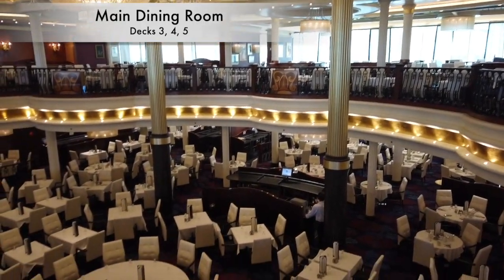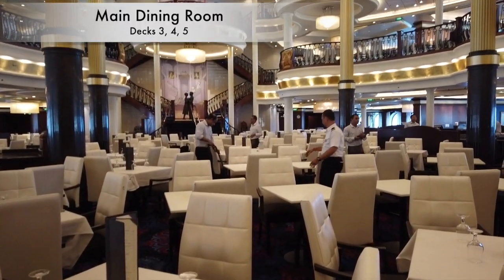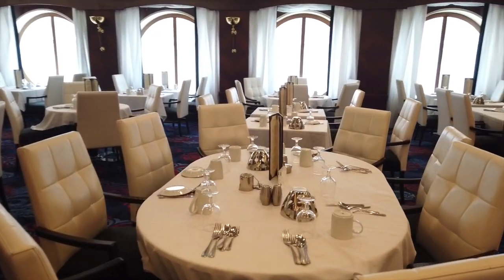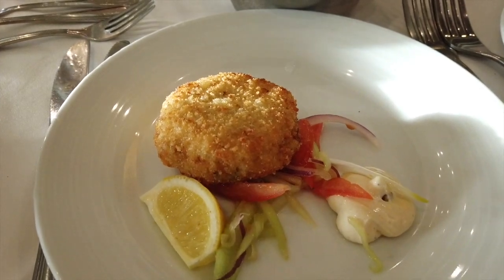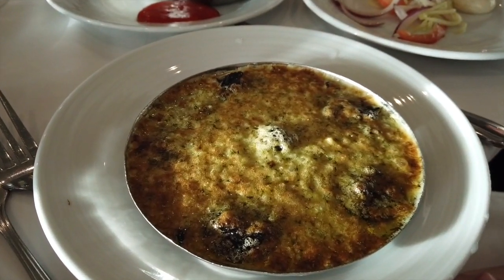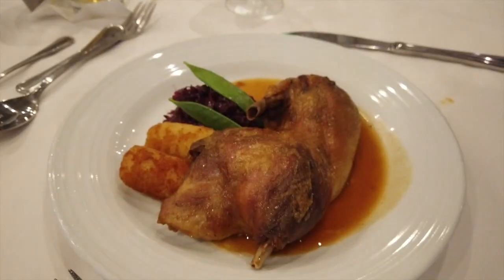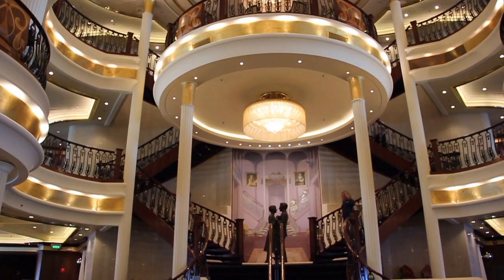Dining room is really nice. They redid it as part of the renovation. It's three stories high. We have My Time Dining, so we are on the third floor. This is our table here. They actually put it together with this square table, and we have an awesome server, Randy and Mario. First night, he asked our names one time, and since then, he's been able to recognize all of us, even though my mom, my aunt, and my grandmother all look identical.